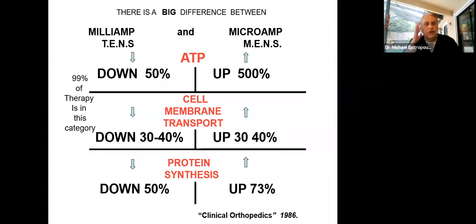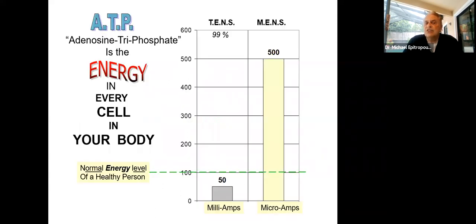When you use microcurrent, ATP production, for example, goes up 500%, and cell membrane transport goes up 30 to 40%. Protein synthesis increases by 73%, versus the TENS unit, which reduces the ATP, cell membrane transport, and protein synthesis, which is the healing of the cell. So microcurrent is significantly more healing on a cellular level than TENS, which is commonly used in hospitals and clinics and all types of settings. It's that microamperage, that low frequency electricity, which is microcurrent, has a healing effect on a cellular level, as you see it affects ATP, cell membrane transport, and protein synthesis, which is the healing of the tissue, and allows the tissue to grow.